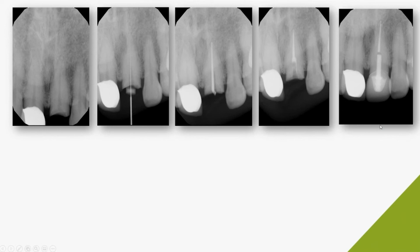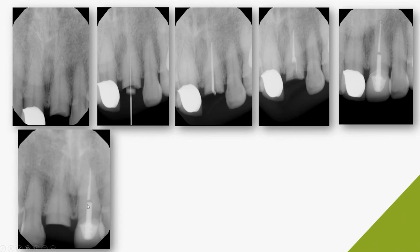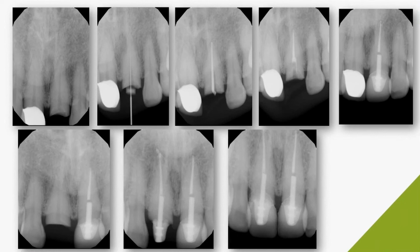About 4 years later, the patient's back on the schedule, re-cement crown. I'm thinking, oh my gosh, it's something that came off. Nope, it was the other one that broke. She came back over, and obviously we did the same exact thing a second time.